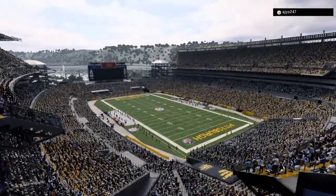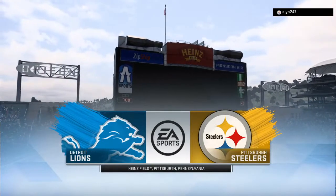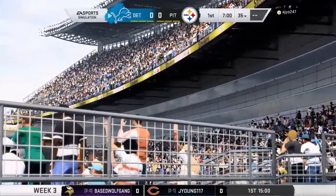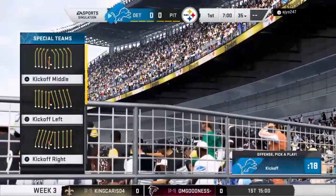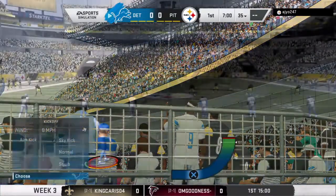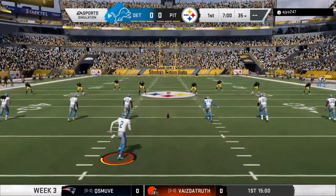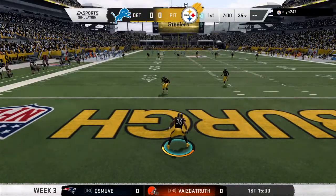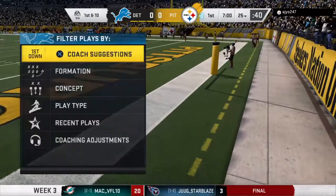EA Sports coverage of the National Football League brings us to Western Pennsylvania and Heinz Field in the Steel City of Pittsburgh. The scene a few moments ago, here it is. It's unlike any other in sport as both teams made their way out of the tunnel. These folks are fired up as their guys are ready to do battle between the Detroit Lions and the Pittsburgh Steelers. Two 1-1 teams here, each looking to move over .500, and we're underway here in Week 3.